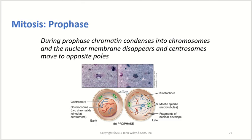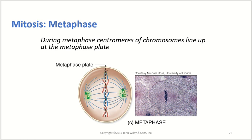So, for starters, during prophase, chromatin is going to condense into chromosomes, and the nuclear membrane is going to disappear, as well as the centrosomes are going to start to move to opposite poles. All right, so we can see that happening here. Next we have metaphase, and during metaphase, the centromeres of our chromosomes are going to line up along the metaphase plate.